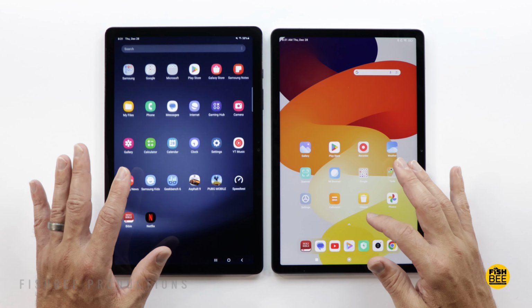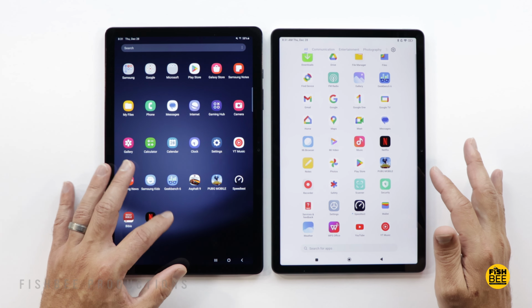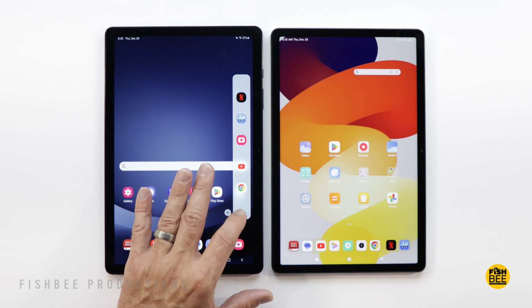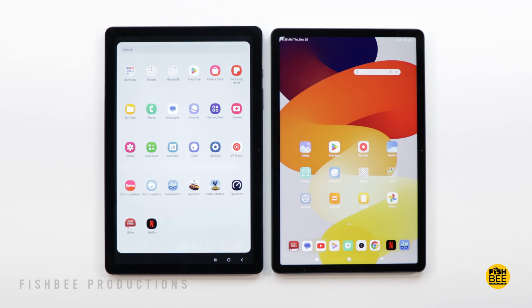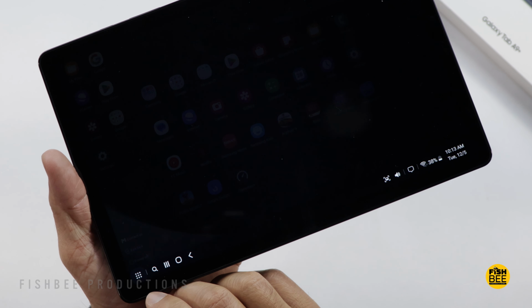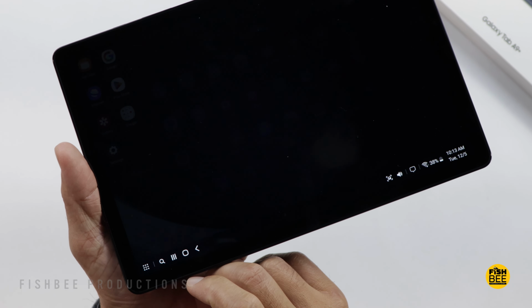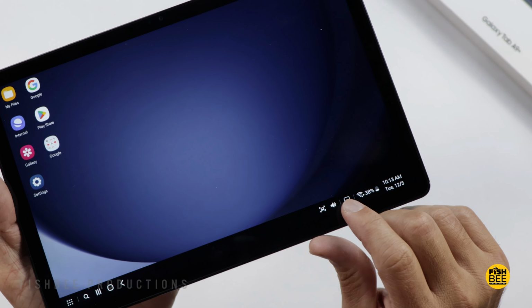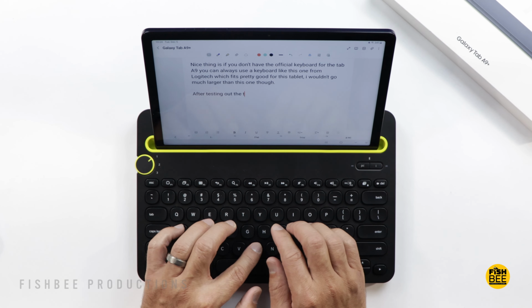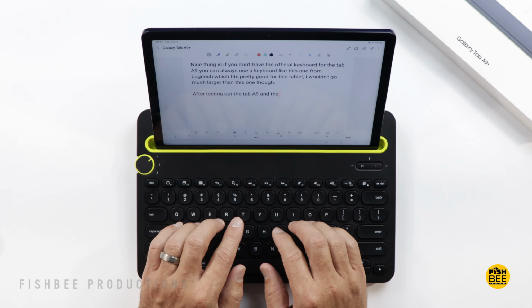You'll be able to do a lot of the same things on both tablets, just in a little bit different way. But Samsung does seem to have some more extras, like the taskbar down at the bottom, the edge panel over on the side, and one advantage for the Galaxy Tab is you've got Samsung DeX, which is a nice way to be a little more productive and makes it feel a little closer to being a regular laptop or PC. A lot of this is going to be personal preference, but I don't think you can go wrong with either one when it comes to the software.